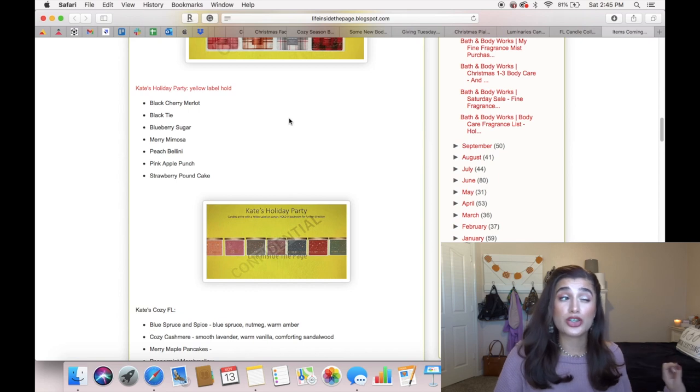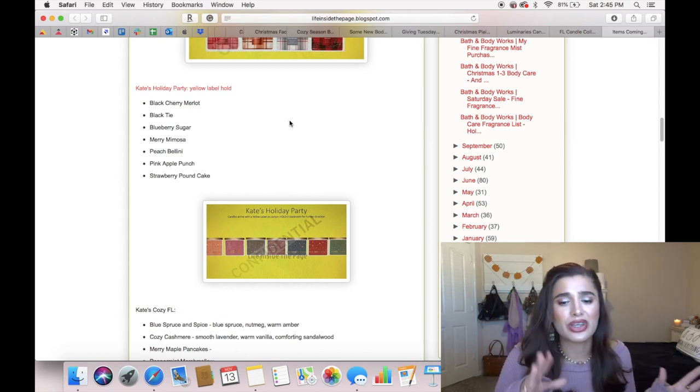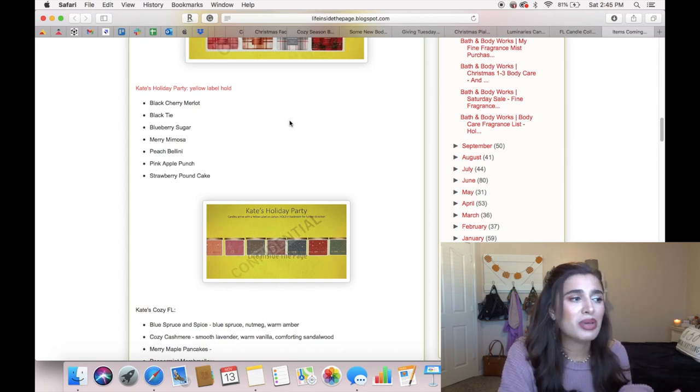I might pick up Blueberry Sugar because I know somebody who loves blueberry. But besides that, this is all stuff that comes out year to year, so I'm not too interested. I might pick up a Strawberry Pound Cake just because that's a good scent to have anyways.